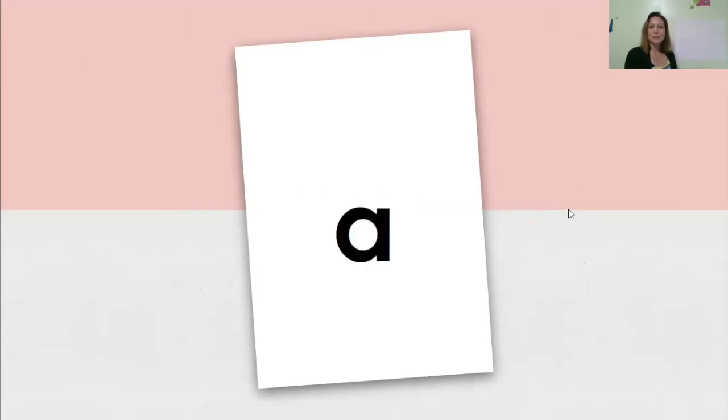This is the letter A. A can make two sounds, a short sound and a long sound. What two sounds can A make? A or A. What letter is this? L. L says L.